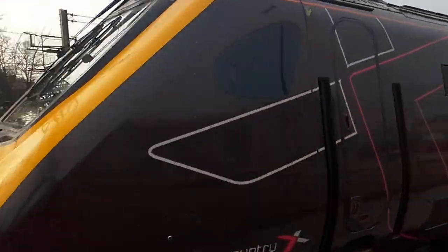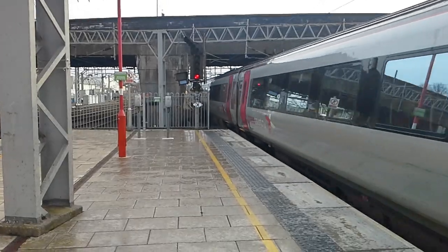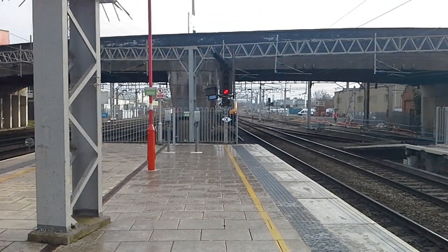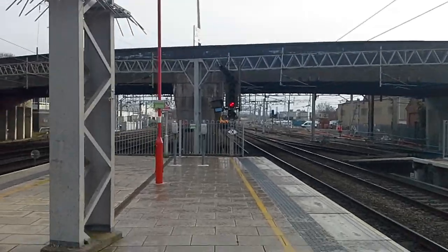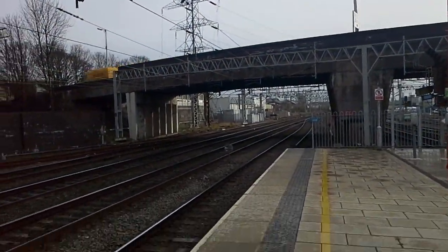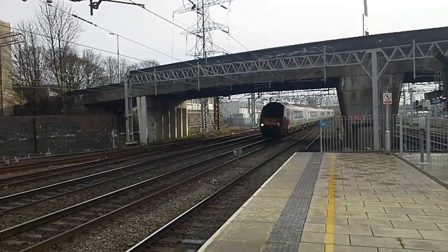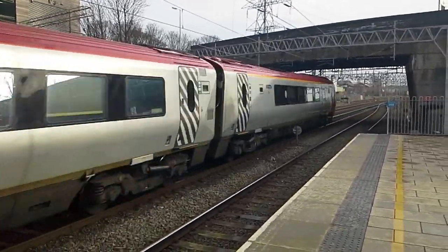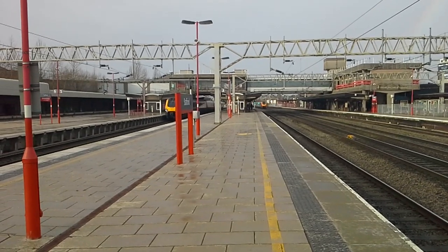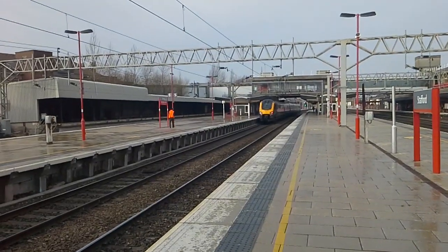This is 220-030. Wave off the driver there, so thank you very much. And then we have another Virgin Trains Super Voyager up there. I don't think this is a scheduled stopping service. If I'm looking at those points, no, this is just going to go straight through. With a service bound for Chester. Okay, she's now departing.